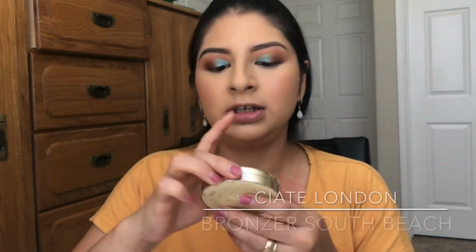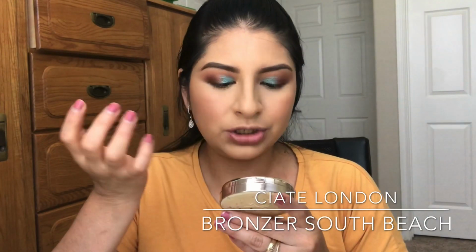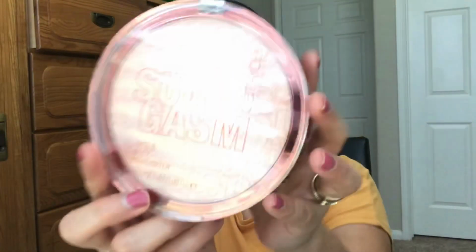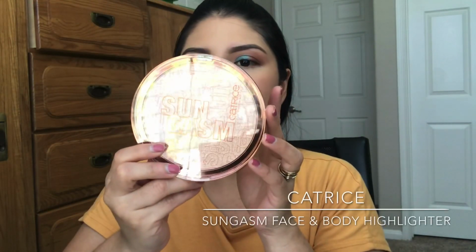I'm going to be putting on bronzer and blush, and I'll be right back to try out this highlighter from Catrice. So I'm back. I did my bronzer and my blush. If you want to know what I use for bronzer, I use this Seattle London bronzer in South Beach, and it looks like this. It's a pretty good color for me to bronze my skin. And for blush, I use the Burts Bees blush in the color Bare Peach, and this is what I have in my cheeks.